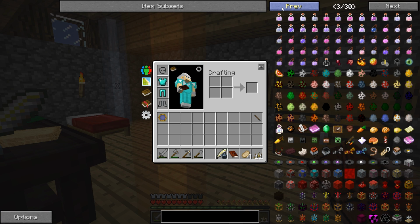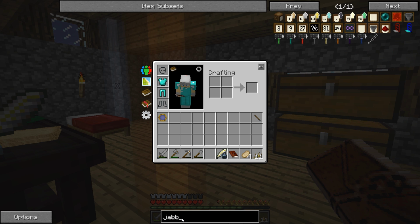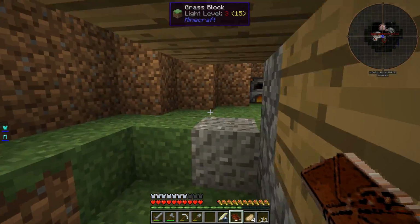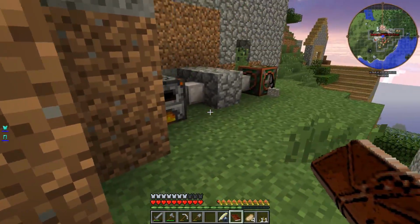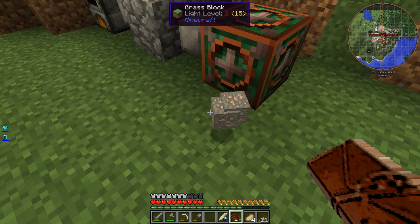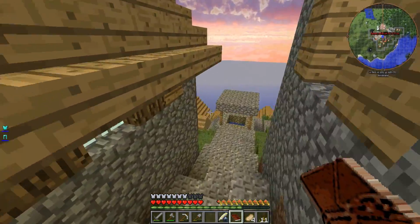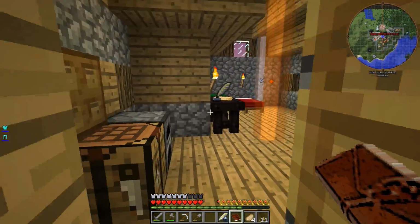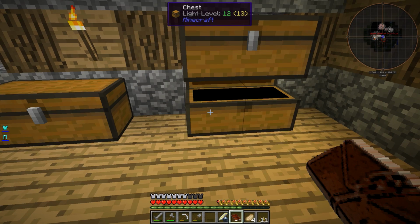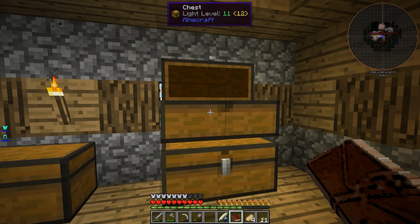Do we have Java barrels? Let's see. Yeah, we do. So we could technically put everything into a chest and then carry it around with a dolly. Not exactly an ideal solution, but it would probably work. The downside is I'd be moving super slow that entire time. But it might be worth it.